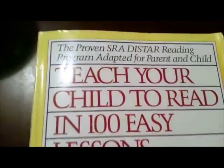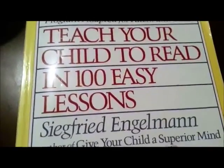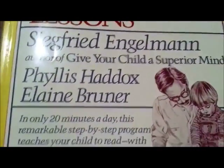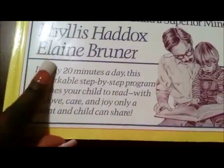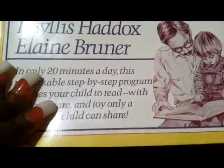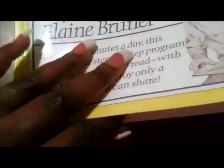Okay, guys. So here is a close-up of the book, Teach Your Child to Read in 100 Easy Lessons. There you have the authors and all the people that assisted in making the book. And they say it takes 20 minutes a day. I would say right now the lessons that we're on are taking us approximately 15 minutes a day. The first set of lessons may take you 10 minutes. It just depends on your child and the level that they are at.